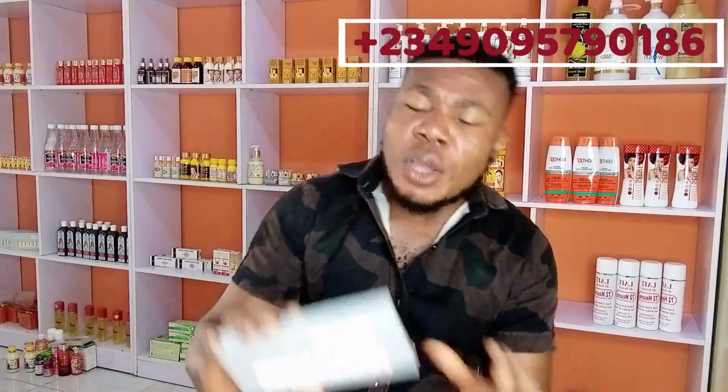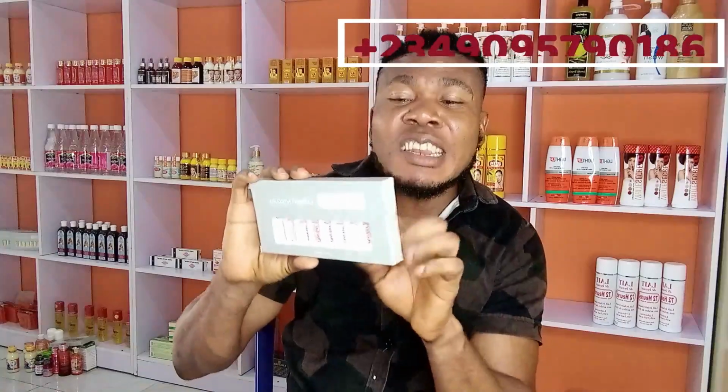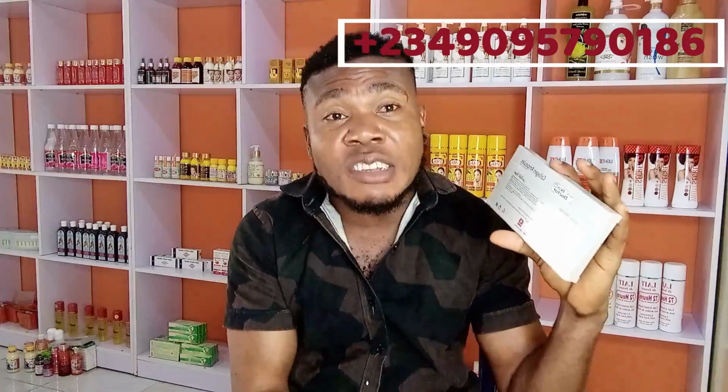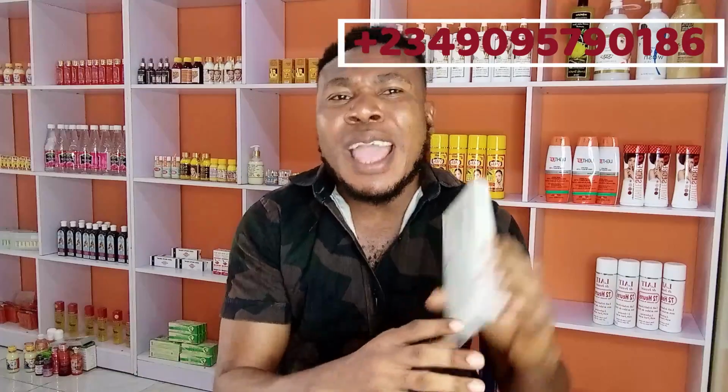Now when you see a collagen ampoule, don't let the language confuse you. The ampoule is just a glass container that is sealed. The other part is just collagen, which is the major protein. So any lotion you produce and want to formulate, make sure there is collagen.